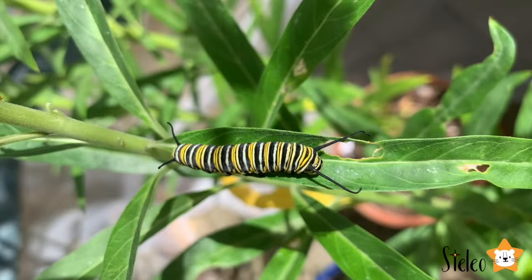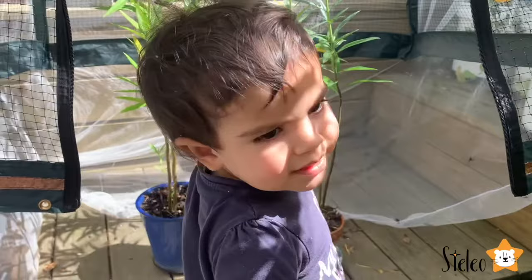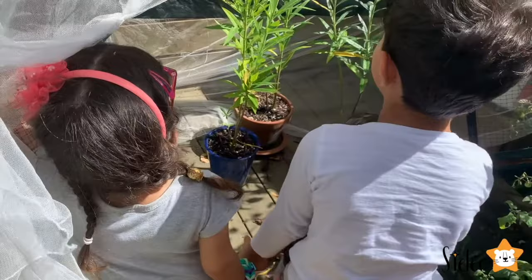caterpillar. But don't forget the other one. Yeah. Is the other one munching as well? I don't see it. Can you see the caterpillars? Here they are, caterpillars. Zaza, can you say caterpillar?